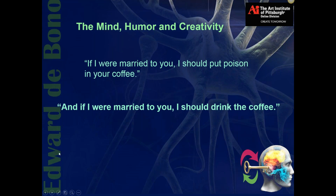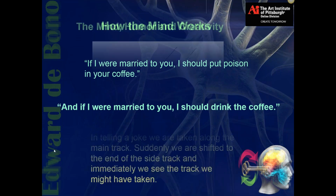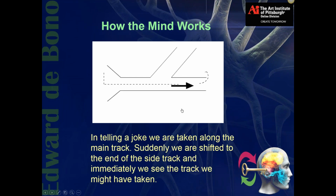And this is one of the key elements: if we could teach our brain to jump out of that track, then we would actually be a little better off. So here's how it works. In telling a joke, we're taken along a main track. Suddenly, we're shifted to the end of the side track, and immediately we see the track we might have taken. So you can kind of see in this little diagram, here's our typical thinking. And then suddenly, oh no, we take a shift, and this is where the humor is. This is where the mind is working, and we see back to the original joke, and we find humor in it because it's kind of twisted. And I particularly love twisted jokes. But if you can see the diagram, the brain is doing something very different there.